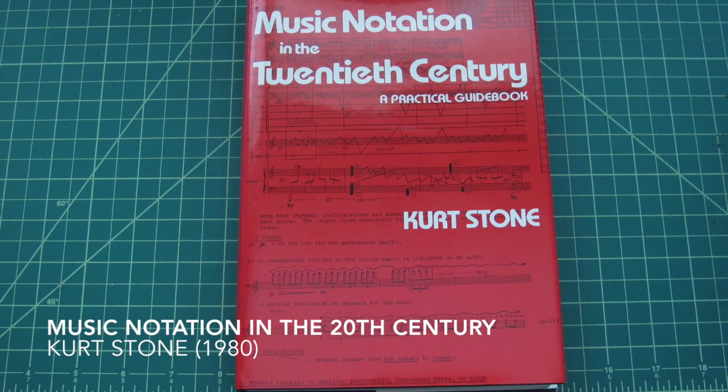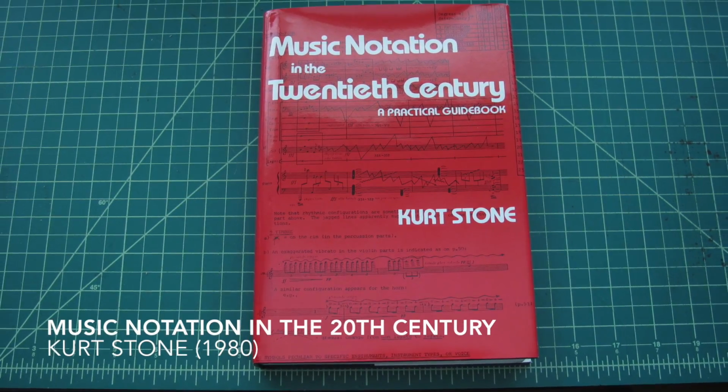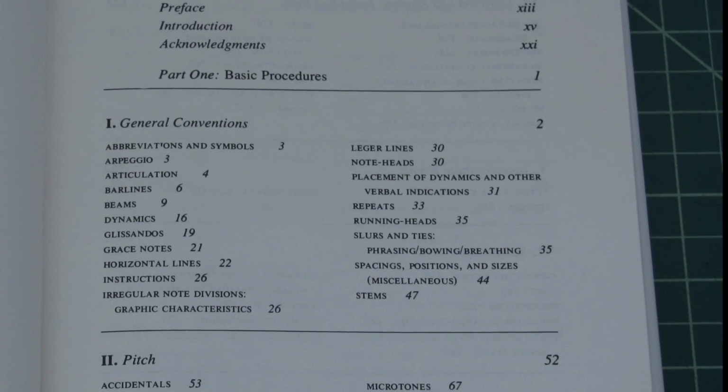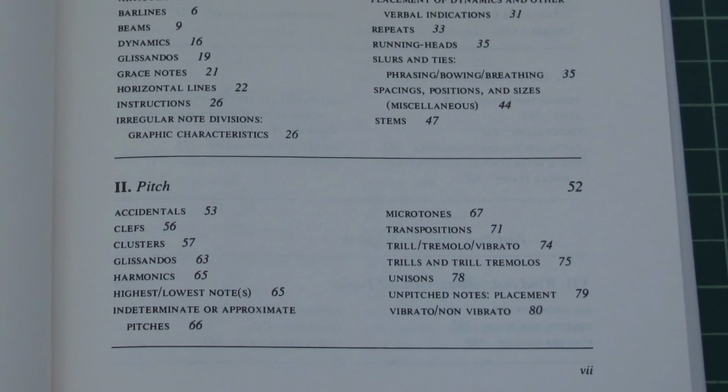Here's another book that's referred to quite often in other books on music notation. This one's called Music Notation in the 20th Century, a Practical Guidebook by Kurt Stone. Kurt Stone has been active and played a leading role in the Index of New Musical Notation and the International Conference on New Musical Notation in Ghent, Belgium, of 1974.